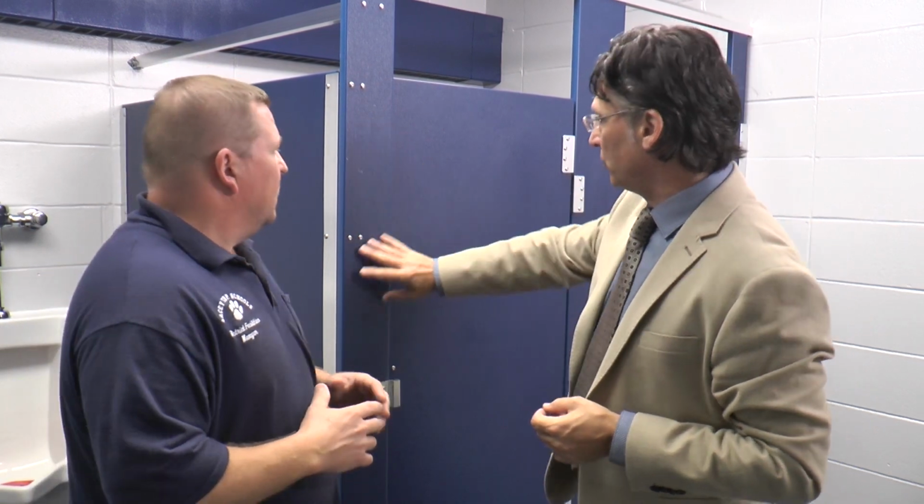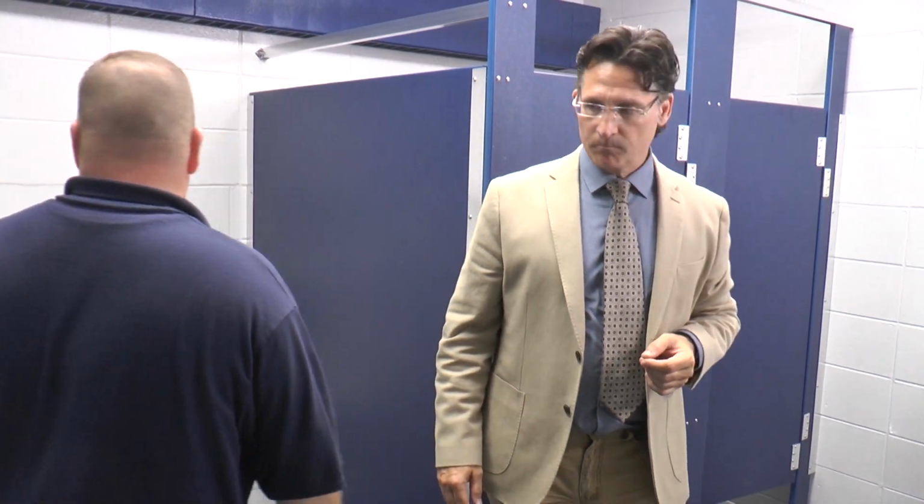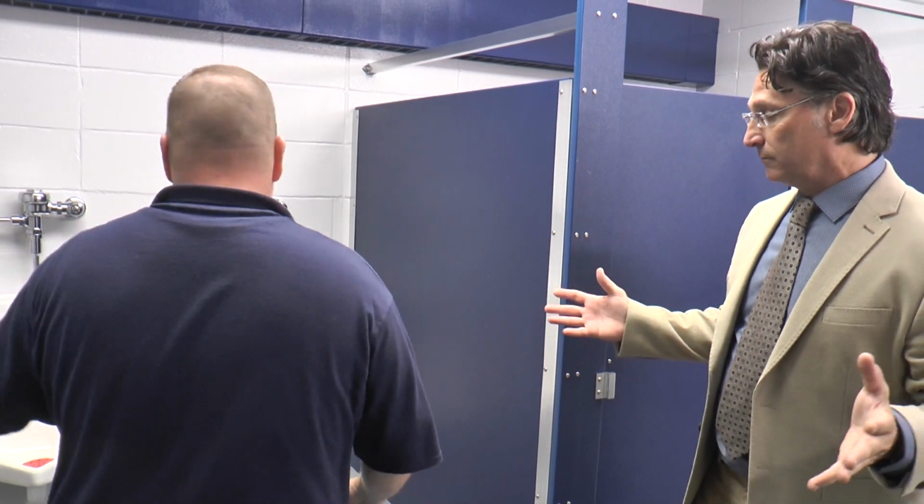Great, and these are all new as well. Brand new partitions, brand new tile floor, brand new cove base that you see on the edges, as you stated before, the brand new sinks, as well as the urinals and toilets. It looks great. We did a full renovation, gutting and renovation. Great, looks great. So what's the plan? To do this going into the school and renovating all the bathrooms? Yes, so this is kind of the start of all those types of projects and to continue as we go.